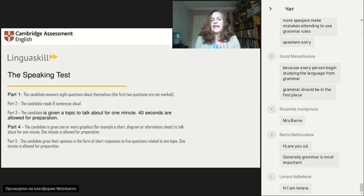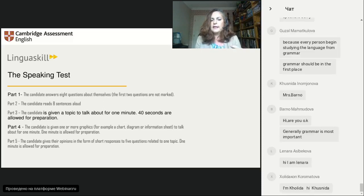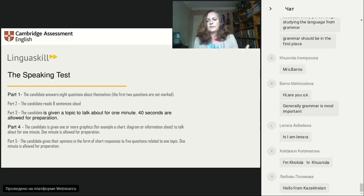Part two, the candidate reads 8 sentences aloud. This is very much a pronunciation exercise. The sentences become gradually more difficult as you go through the 8 of them. The first ones are quite simple. By the third one, it's requiring a lot more fluency and intonation to get them correct.